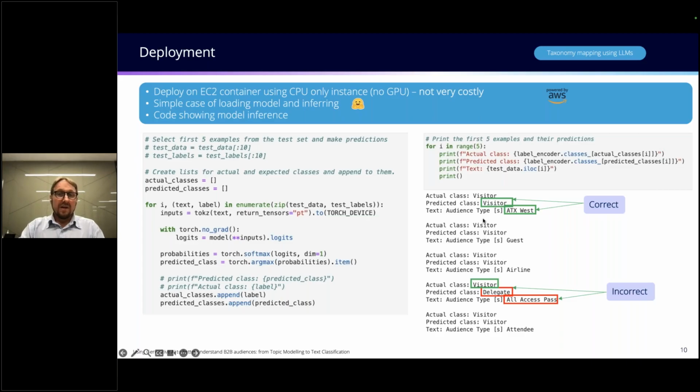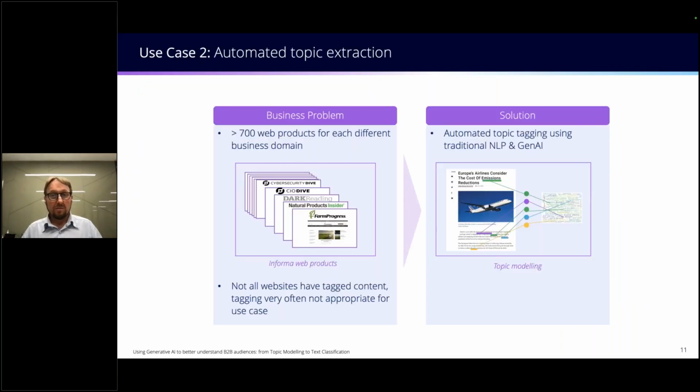And so here are a few examples of us applying this model to test data. And you can see that the ATX West that we looked at previously is correctly classified as visitor. And in this case, all access pass is incorrectly classified as delegate notice. So there are still some inaccuracies, but the accuracy is good enough to deploy, and it's not very costly to deploy. I'll give you some costings later. So we were very pleased with the fact that we could get Llama to classify accurately, using a causal mask that updated the attention.